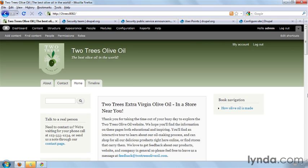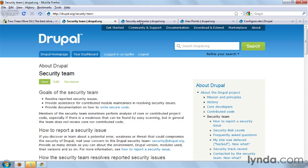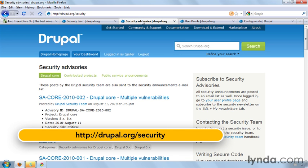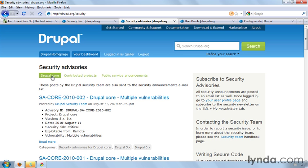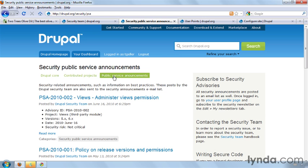Now, I mentioned that security team. Their home on the web is at drupal.org/security-team. The advisories that they release are at drupal.org/security. Notice that this is for Drupal core. If you want to keep track of any security advisories for contributed projects, that is modules or themes, just click there. And then public service announcements is for less critical matters.